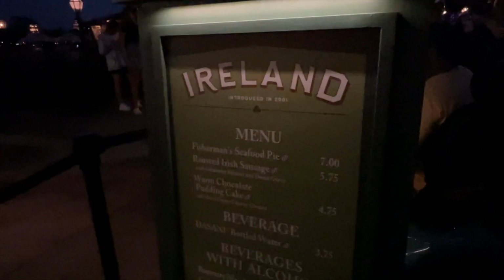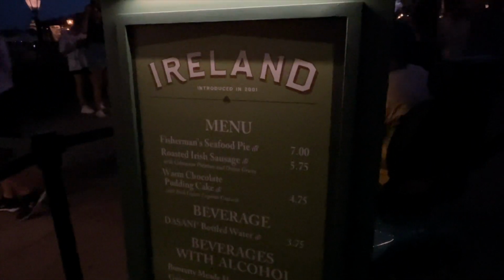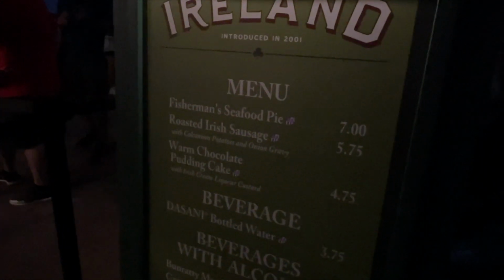Okay, so Ireland has fisherman seafood pie. That's interesting. Roasted Irish sausage and warm chocolate pudding.